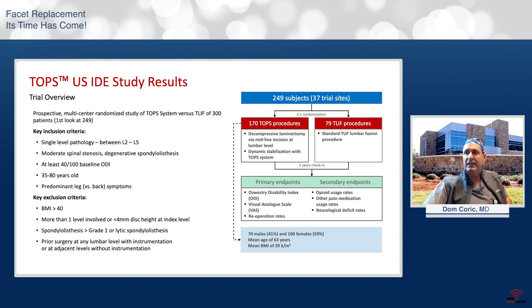Pretty straightforward. If we look at the IDE results, again, we did our first formal look at 249 patients. It has now completed enrollment out to 300 patients. It is a 2-to-1 randomization with the TOPS versus the TLIF, single level L2 to L5. We talked about some of the inclusion exclusion criteria. You see them here. And if you look at the subjects, we had 170 TOPS patients in this first cohort that we examined at 2-year follow-up with 79 TLIF patients.